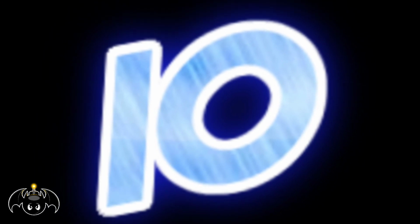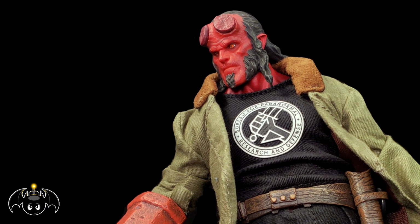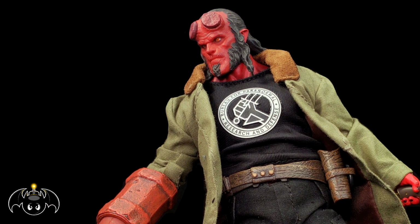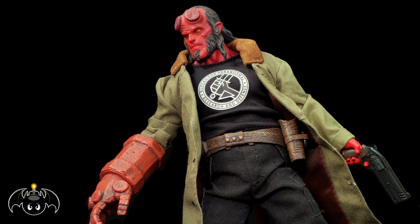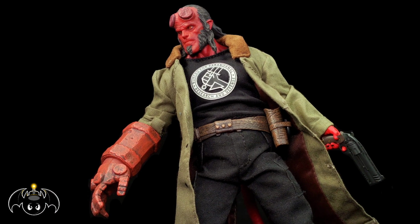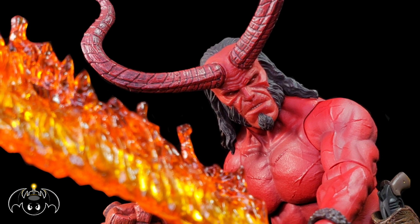Number 10. Kicking things off at number 10, I'm giving it to the previews exclusive Hellboy. Now, to be fair, I wasn't really a big fan of that movie, but that first Hellboy figure from the Mezco 112 Collective was amazing, and I really loved it.